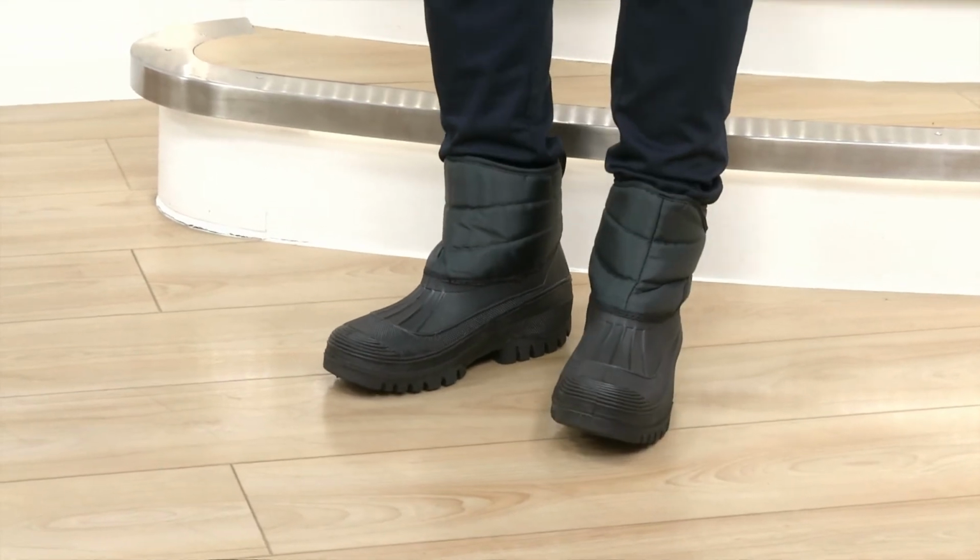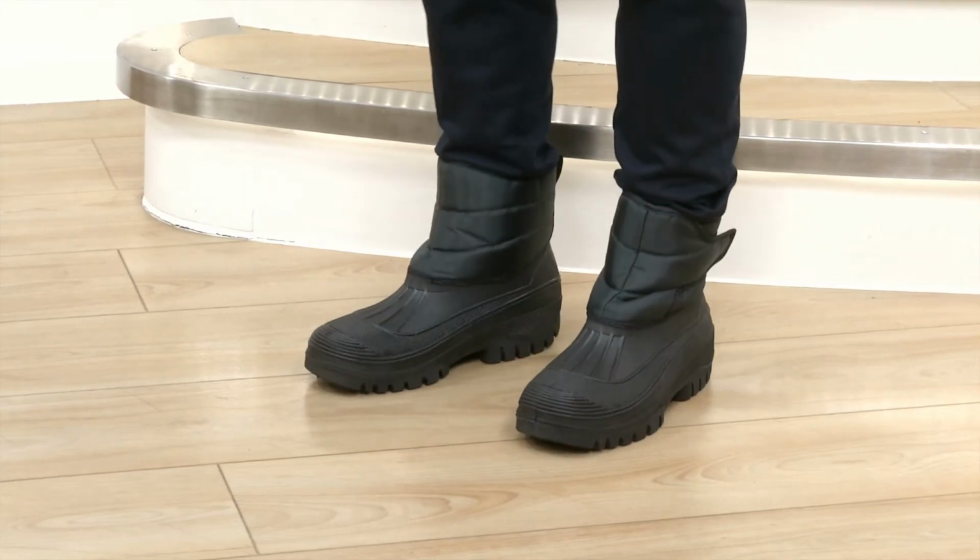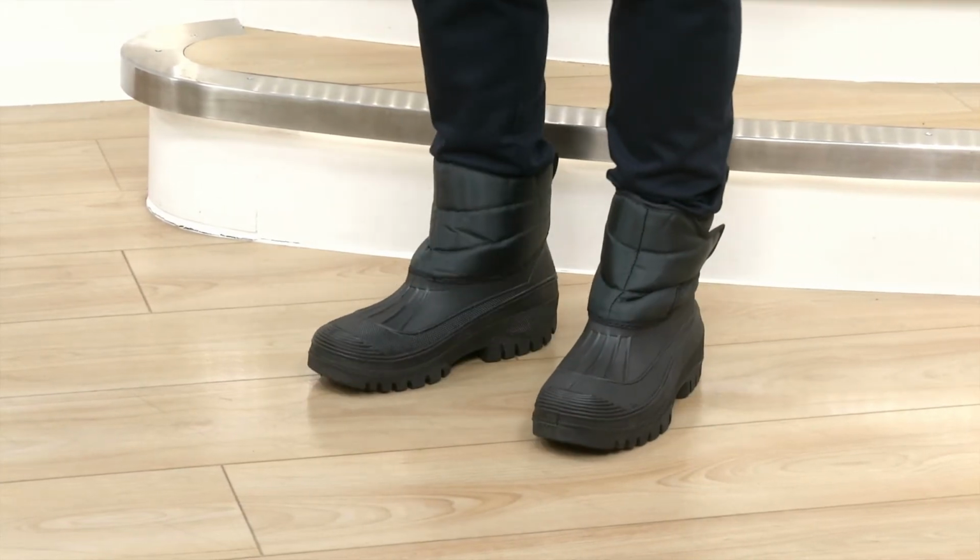I keep looking for the on-off button because it feels like there's a heater in there. You've got a little bit of quilting in the side, you see. It's lovely. I tell you, it's really, really nice.